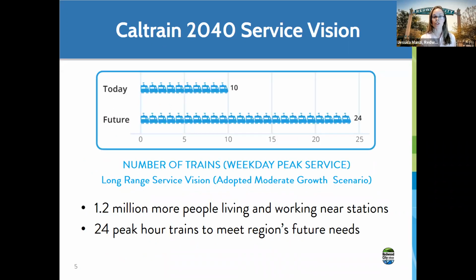As I mentioned, one reason we're considering grade separations now is to accommodate planned growth in Caltrain's 2040 service vision. By 2040, regional growth projections show that there will be 1.2 million more people living and working within 2 miles of Caltrain stations. This is a 40% increase from today. Caltrain's 2040 service vision will dramatically increase train service to help move these people around our communities. As train service increases, gate downtimes and congestion on local streets could also increase if we don't build grade separations.